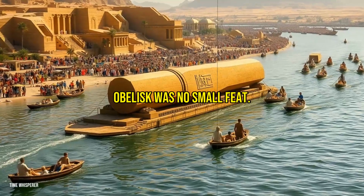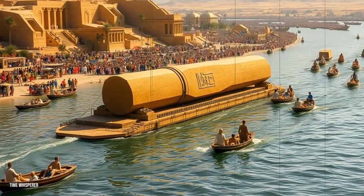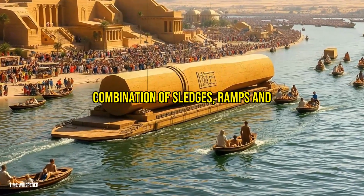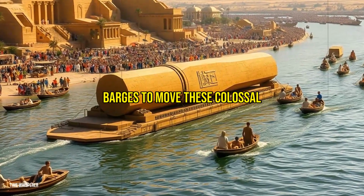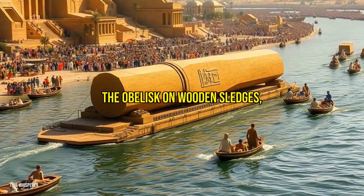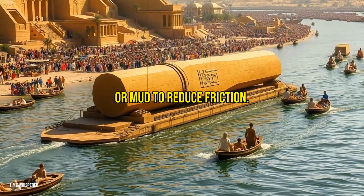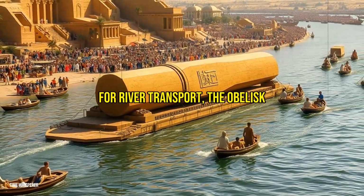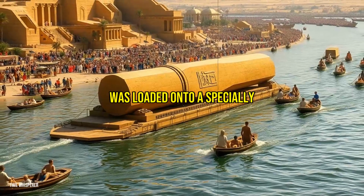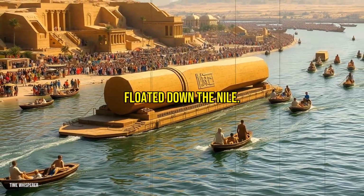Transporting an obelisk was no small feat. The ancient Egyptians used a combination of sledges, ramps, and barges to move these colossal stones. On land, workers would drag the obelisk on wooden sledges, lubricating the path with water or mud to reduce friction. For river transport, the obelisk was loaded onto a specially designed barge, which was then floated down the Nile.